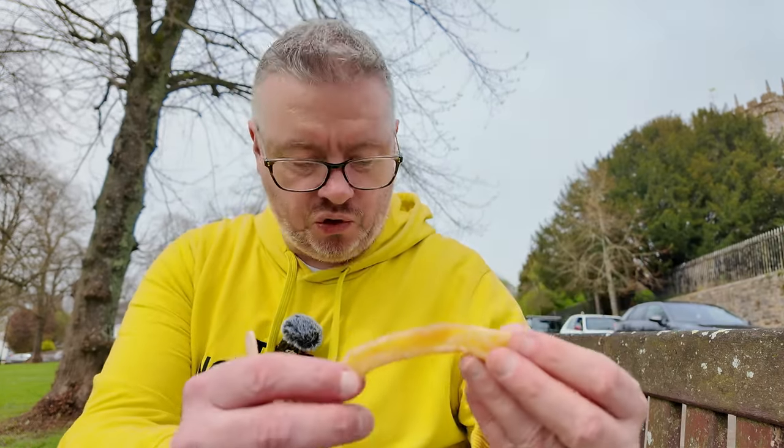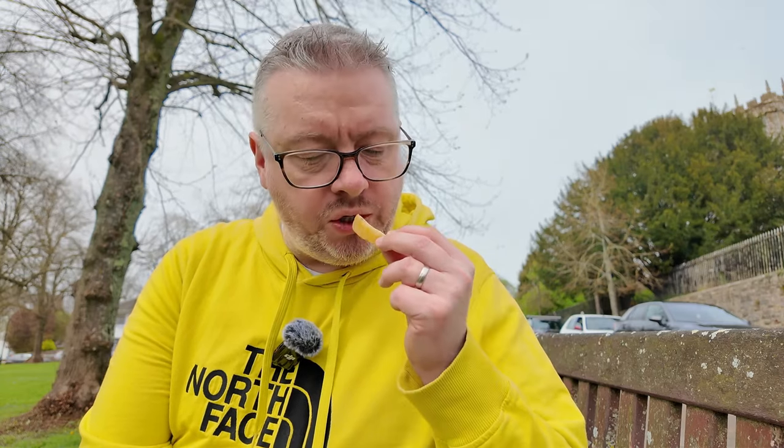And in the main, they're pretty big chips. There are a few scrappy ones, but you get that anywhere, don't you, in a fish and chip shop, when they're made out of proper potato. Mm. Not greasy at all. Really nicely cooked.